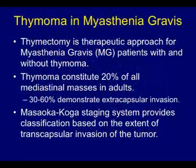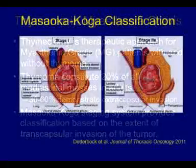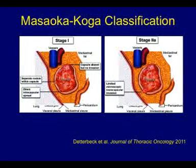Thymectomy is the therapeutic approach for myasthenia gravis patients with and without thymoma. Thymoma constitutes 20% of all mediastinal masses in adults, and a significant portion of these demonstrate extracapsular invasion. The Masaoka-Koga classification describes the staging for this disease process. Dr. Detterbeck has a very thorough article delineating these stages.